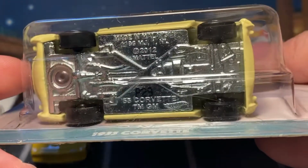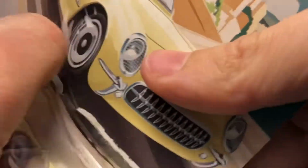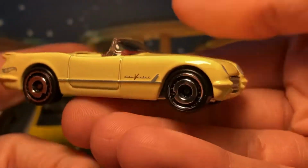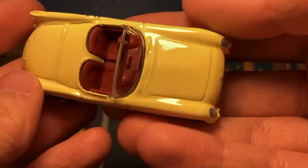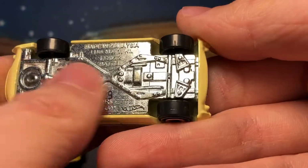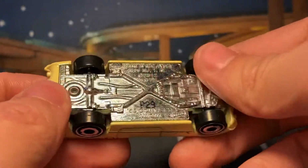It's heavy. It's heavy. You're getting that hint? They've released this a bunch of times in the main line, but I think they used this vehicle in premium sets years ago. But one very interesting thing is that it's got a metal base. They do have a plastic base for this. I have the 2018 version that's got the plastic base. So it's very interesting that they stuck a metal base on this one.